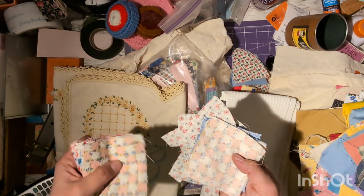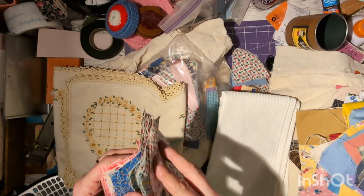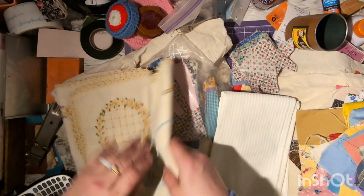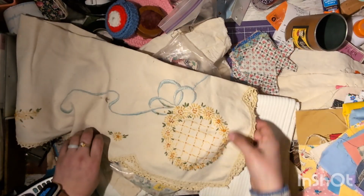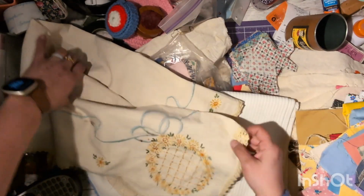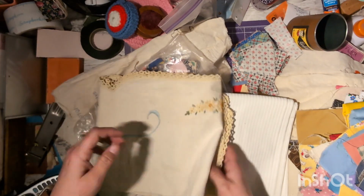Ooh, that one, I love that. Love that. That one's interesting. This is just cute, but yeah. And then I'm not sure. This was a tablecloth, maybe? But I think that's supposed to be like a pineapple. It needs to be washed. Yeah, I haven't gotten any of these washed yet.